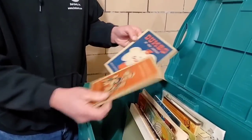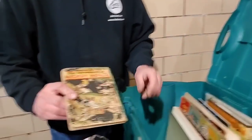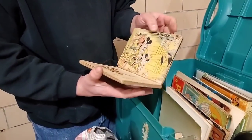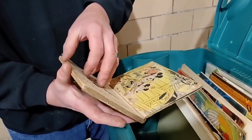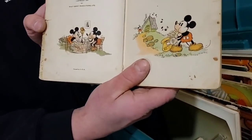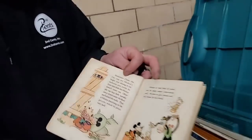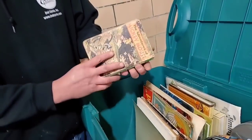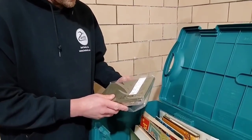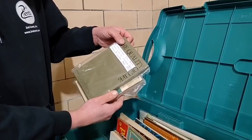And these are old. Donald Duck and his nephews. Dumbo of the Circus. The Adventures of Mickey Mouse. Book 1. Let's see if we can find the date in this one. Copyright 1931. The condition is not great, but how old is that thing? Obviously, this person liked collecting books. Look at this. Slipcase edition, 1970, commissioned by this Gerard Bank.